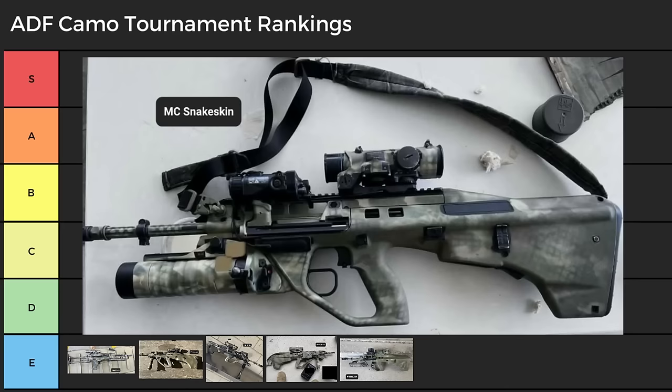The paint job on the GLA here, that's the grenade launcher, that looks decent. It looks like a different stencil compared to what's been done on the rest of the gun. Snakeskin, yuck, gross, color's not good either. Please get it out of my face.